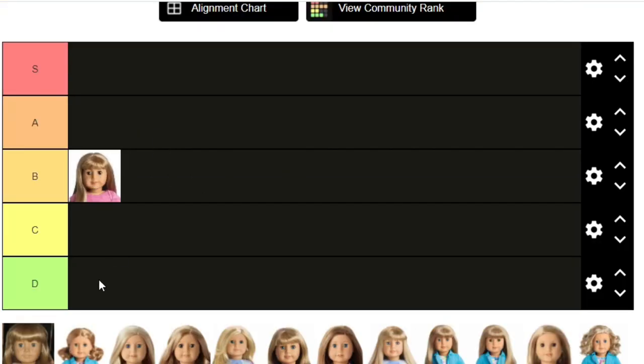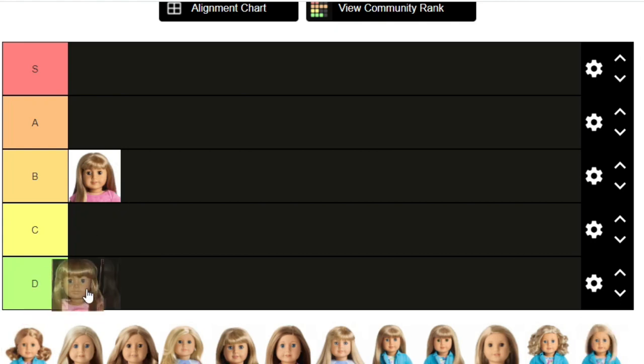I don't know, B, because I feel like she's just right in the middle. Because I feel like, yes, you do need basic dolls, just like U20, who I actually own, which has blonde hair, bangs, and gray eyes. Yes, she's rare, but like nobody wants her. So we're just gonna put her in D.